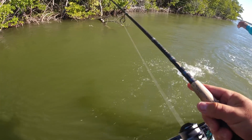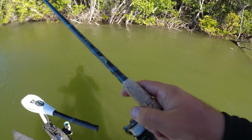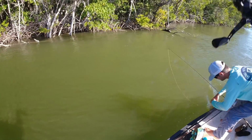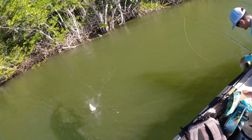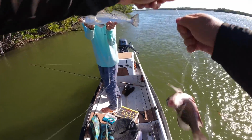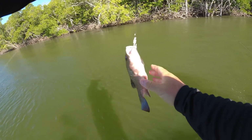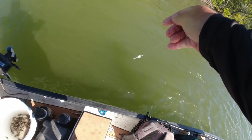Pretty big one. Can't believe I'm not getting... There we go. That's a decent one. Here we go. Doubled up. Nick's got a nice trout on. I got a nice little mangrove here. He's really fat, probably because he's just been inhaling glass minnows. Is that going in the cooler? Oh, nope, definitely not going in the cooler.